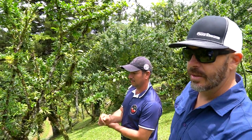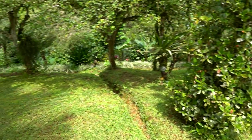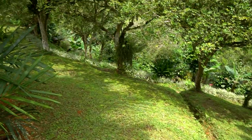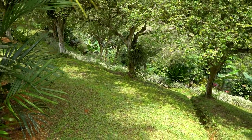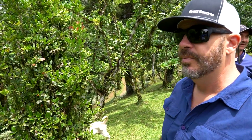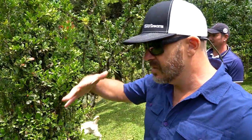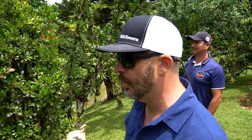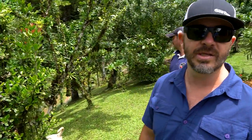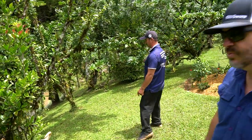You can see we got a friend down there doing some cleanup today. He's cleaning up the old banana leaves. Pretty much everything here in Costa Rica is all hand labor. Because of the steep slopes and the terrain, we don't really use a lot of mechanized equipment, tractors. We're really doing a lot of handwork for the most part.